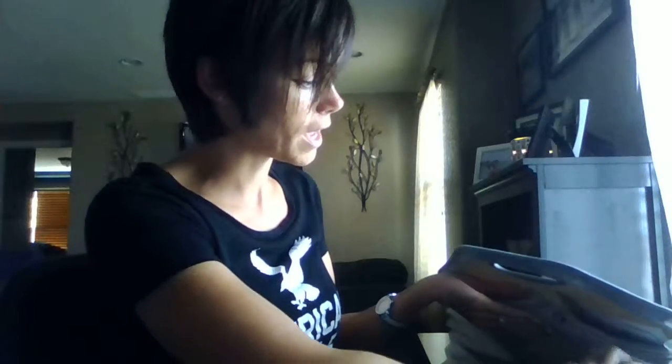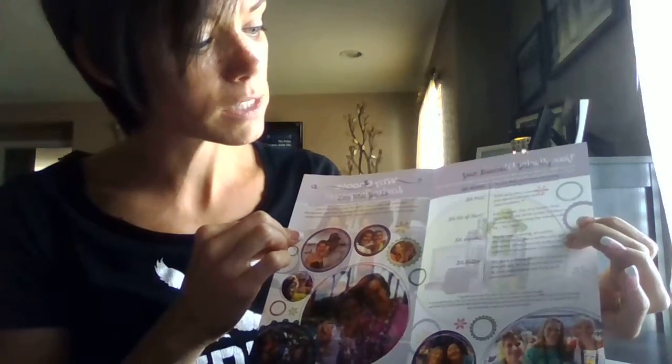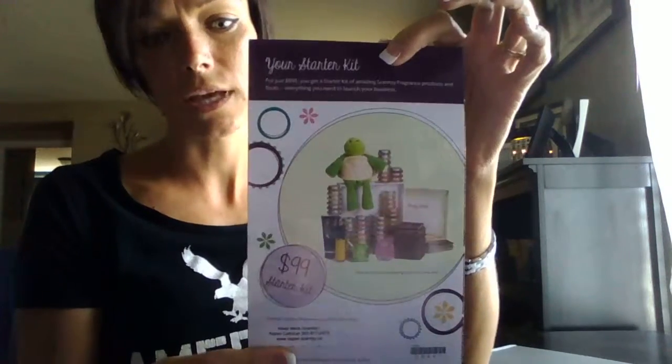I also have a Why Choose Scentsy fragrance brochure in here. If you guys haven't seen these, they're kind of cool. It just goes through some questions. So a get started, a get support, get out of town, all the travel, get online, all the opportunities that Scentsy shares. And then on the back it has a join thing, so it shows the starter kits, $99 here in the US, and kind of what they'd get. Just an overview piece of material. So let me flip through here.